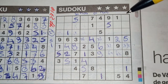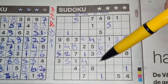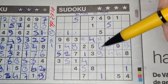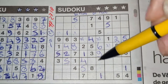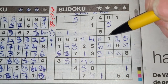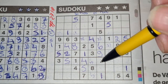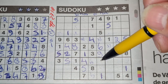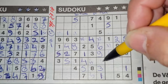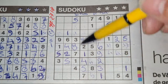Okay. 4 missing numbers in this big square. 2 of those missing numbers are the 6 and the 9. We have a 6 and a 9 in this column, so no 6 and a 9 in these 2 boxes. The 6 and the 9 go in those 2 boxes. All right. So what are the other 2 numbers in this big square, the numbers 2 and 8? No, 8 we have. 2 and 3 are missing. We see here 3, no 3 there. 3 should be here and the 2 goes there. All right. 7 in this column.